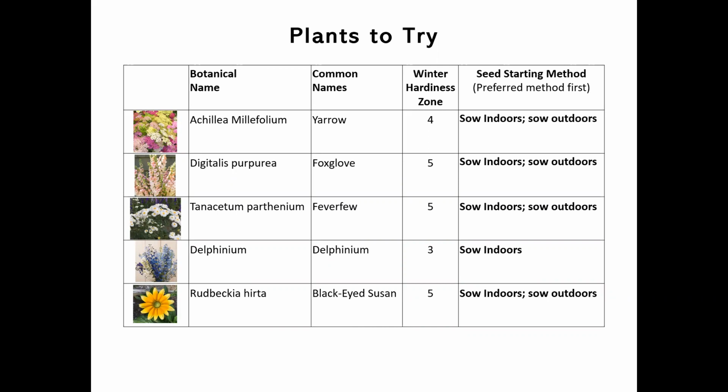The same thing with yarrow. I'm sure some of you are like, no, why would you ever start yarrow? But they make these really beautiful hybrid colors, and they typically peter out, or they'll revert back to the native color, and they won't keep the fancy color. So you can just treat them as an annual, especially if you want to use them in bouquets, and start them every year.